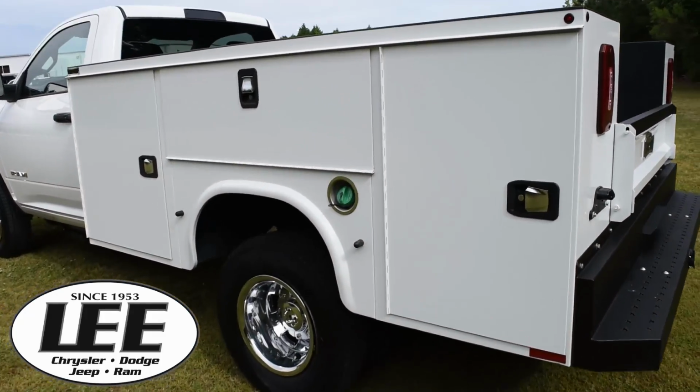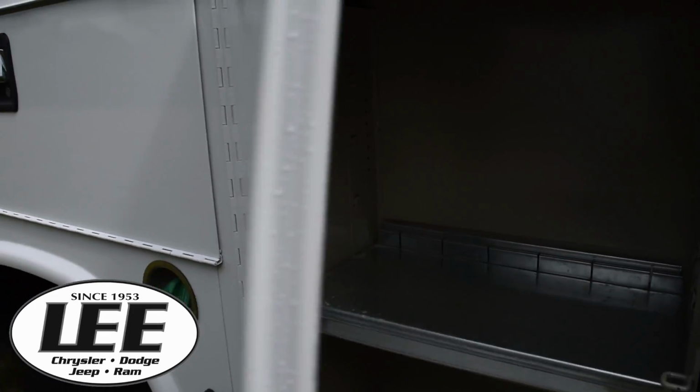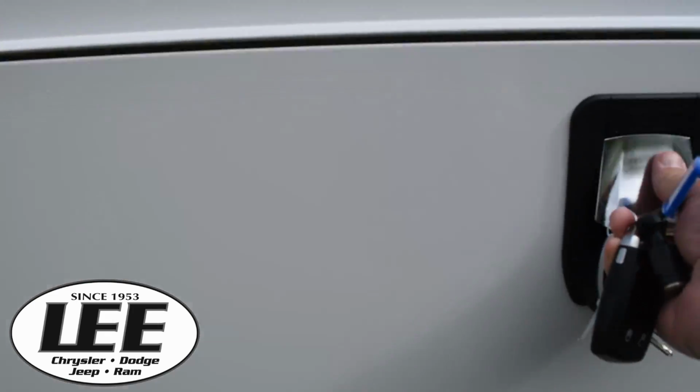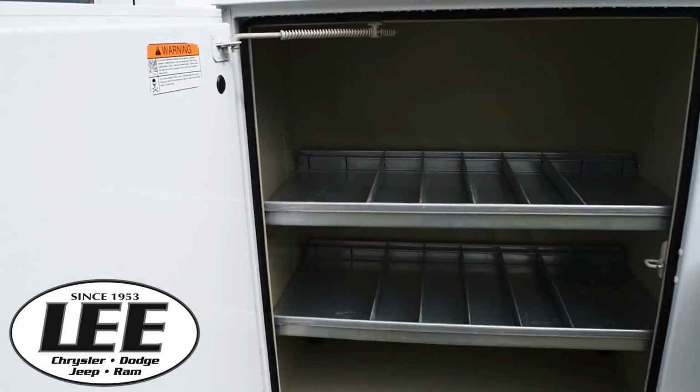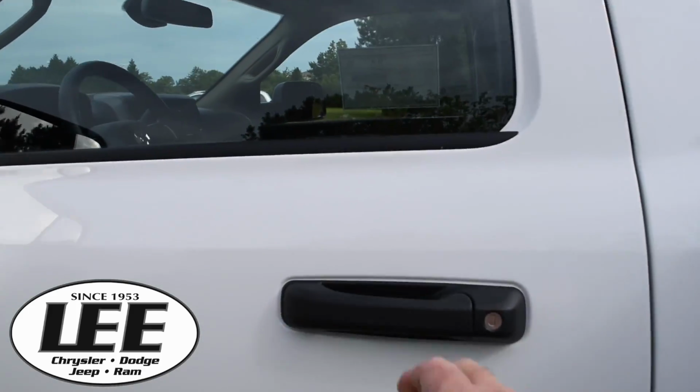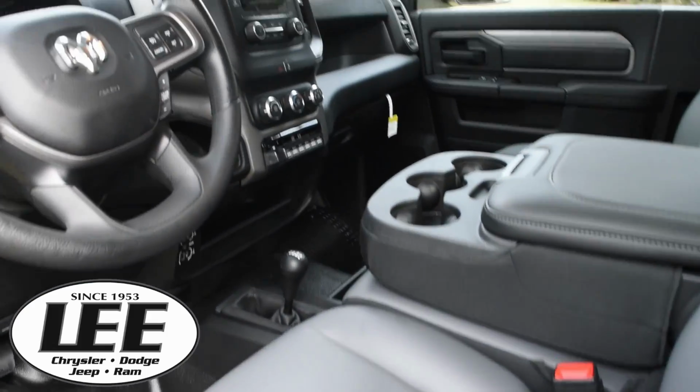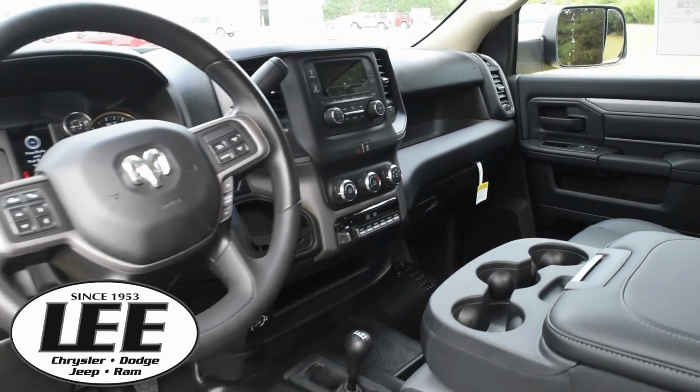Hey, take a look. These bins are nice and deep. You know what these things are. Great service bodies, ready to go to work for you. And up front, your regular cab, you've got easy to keep clean seats, plenty of room up front.